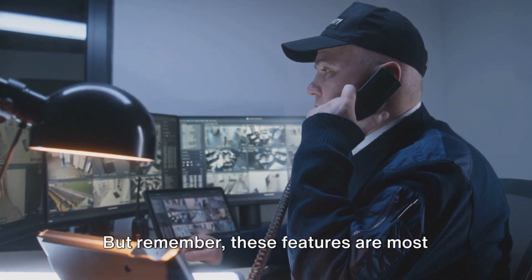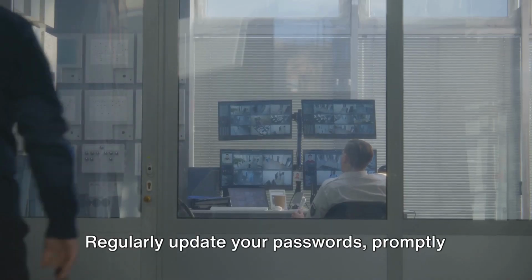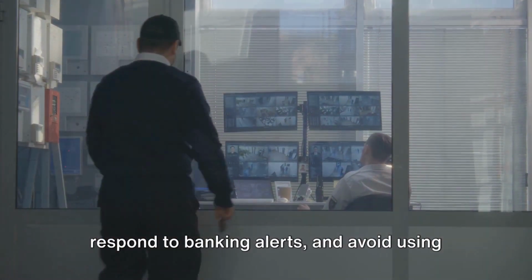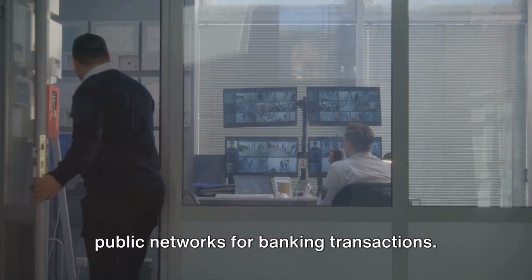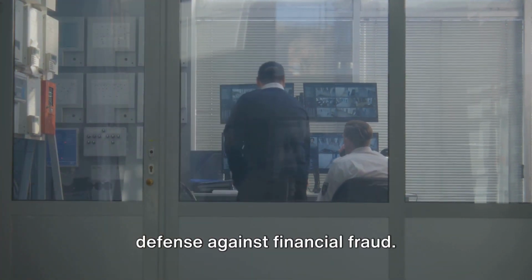But remember, these features are most effective when you stay proactive and vigilant. Regularly update your passwords, promptly respond to banking alerts, and avoid using public networks for banking transactions. Remember, a secure bank is your best defense against financial fraud.